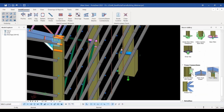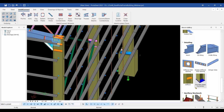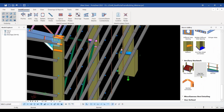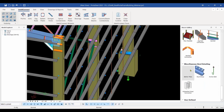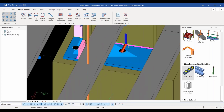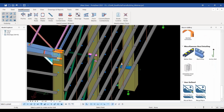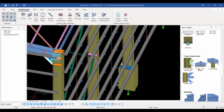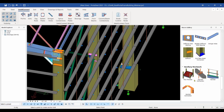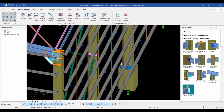So you have all this, even your truss connection, you can do all that detailing just the same way, your plate, your handrails, other miscellaneous, your bolt. What we have now, you can come here, select this to insert, you have other user macros. You can also create your own user macro. So with this, I want to end this class here.